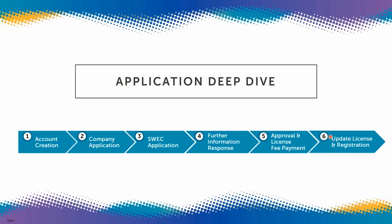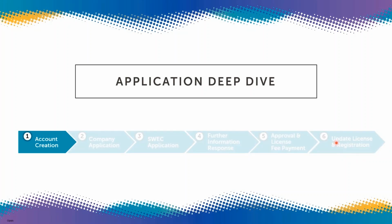The last step is not really connected to this approval or all of this, but it is an optional application, where you might want to update your company profile or SWAG MTR in order to keep it updated, or to comply with a special condition, or even to upgrade from registration to license.